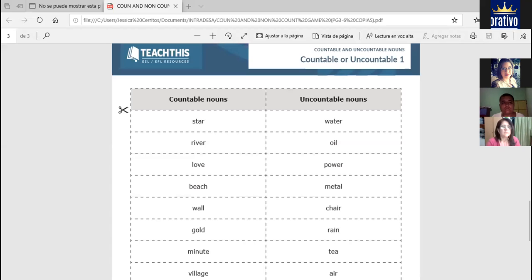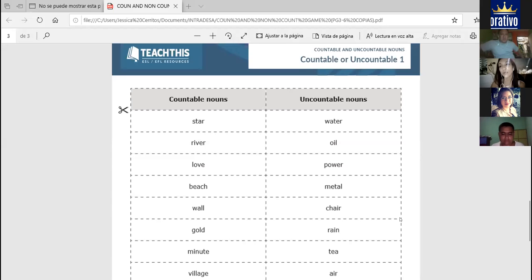All right, guys, what about star? Countable or uncountable? Uncountable. Stars, I mean, you could count them, but it's very difficult to count, so they become uncountable. All right. Why? Because they become difficult to count.